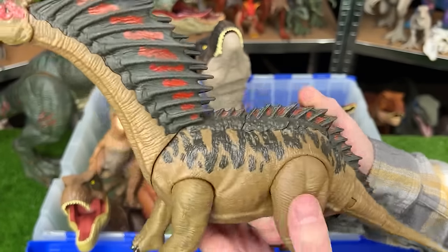I believe this figure is the Bite and Fight Tyrannosaurus Rex. As you can tell by the name, it has one big special feature. Press this button on its back and it does a tearing action. Swings its head around and closes its mouth real fast. And there is also a secondary button that swings its tail back and forth.